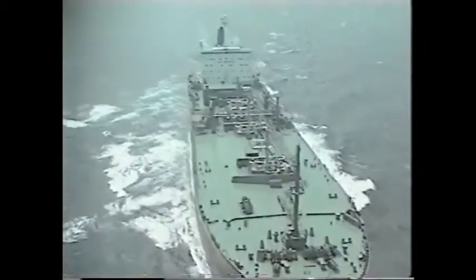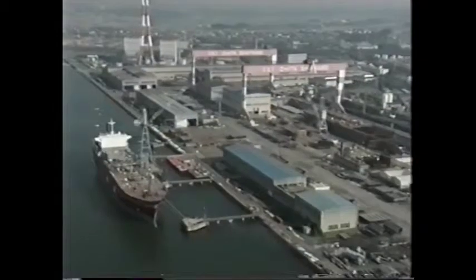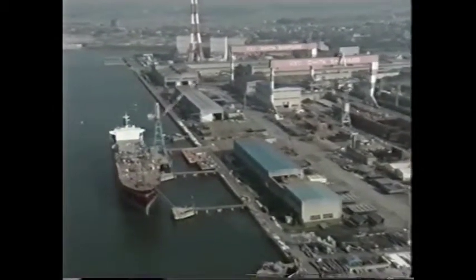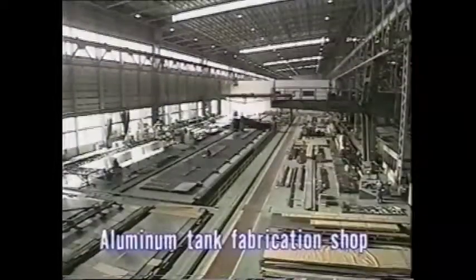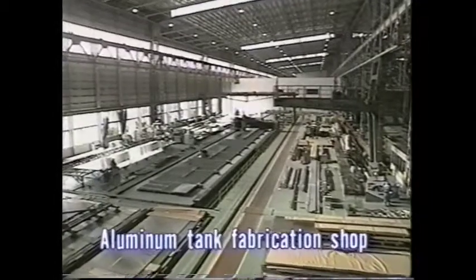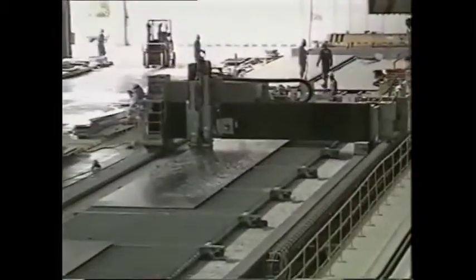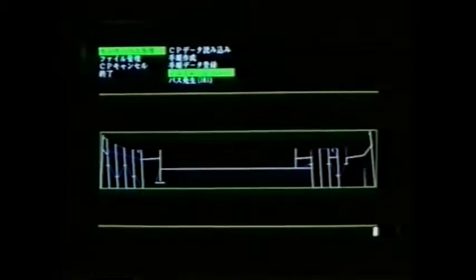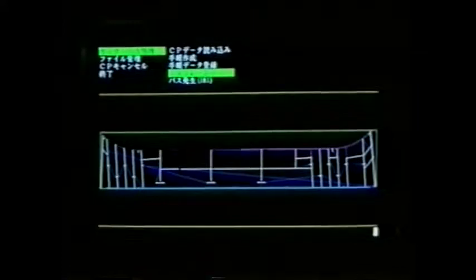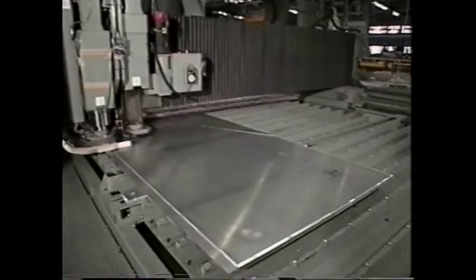The IHI Aichi Works, where construction of the SPB LNG carriers advances. In a superbly efficient facility layout, the aluminium fabrication process proceeds under a rigid quality control system. High-precision parts are manufactured through an end mill cutting process, utilizing a laser data transmission system. Instructions are input directly from the machining information center.